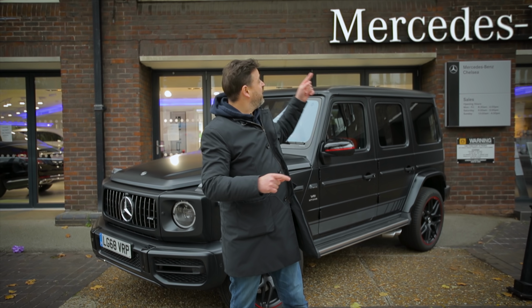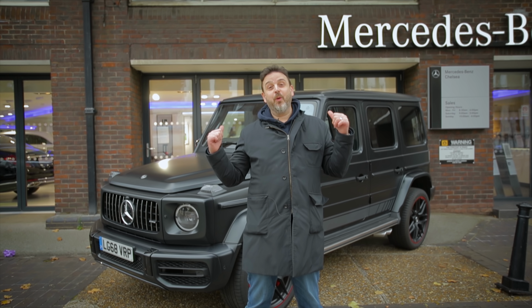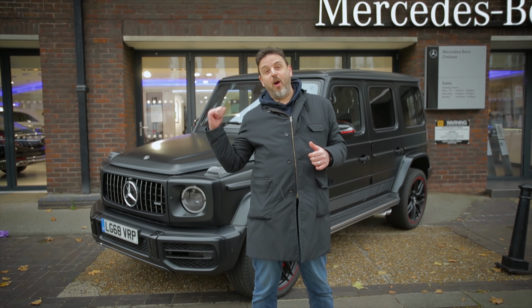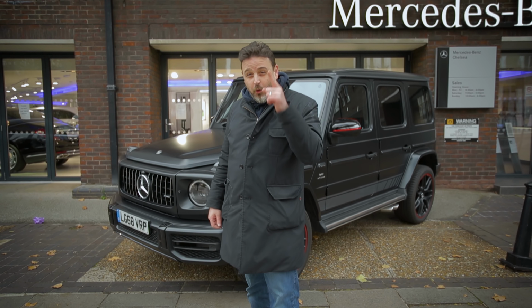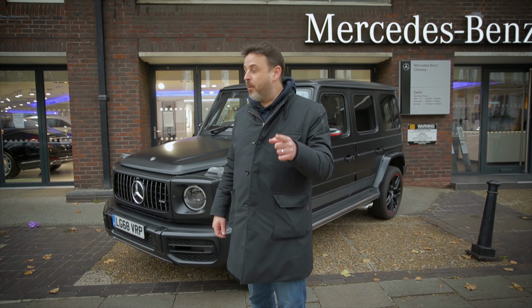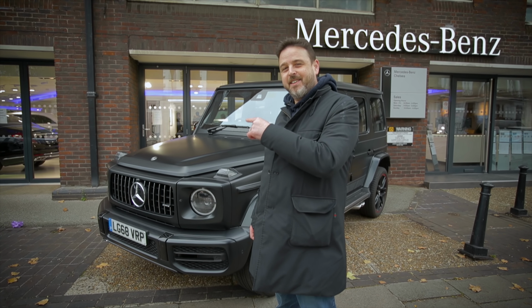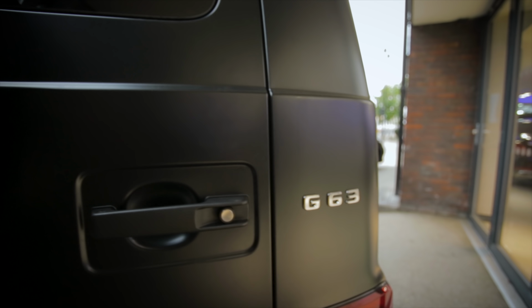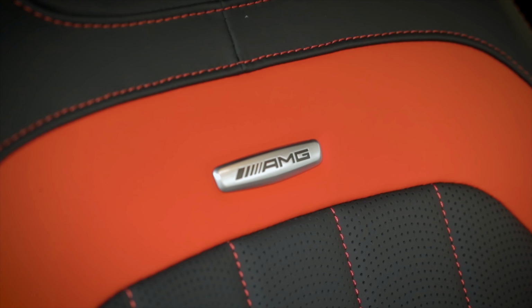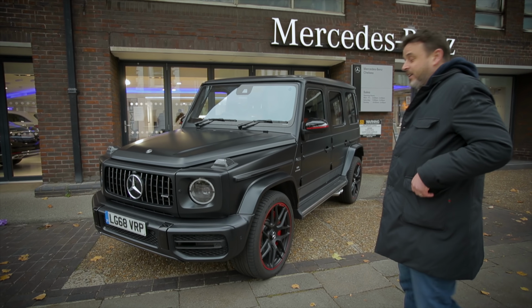Here we are, Mercedes Benz of Chelsea, and I'm just picking up our new car. Here she is right behind me, and I have ordered not only one of 40 cars for the UK, but in my opinion the best spec out there at the moment. This is the new 2019 G63 AMG Edition 1. So let's show you around this car I just purchased.